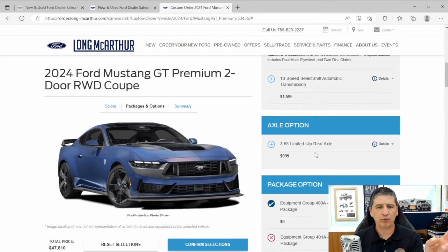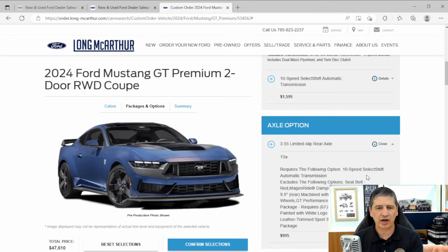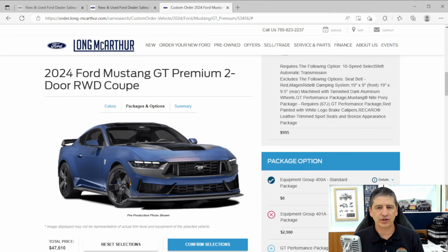And you can upgrade it with the automatic transmission. It tells you that requires automatic. You can upgrade to the 355 limited slip. That is not available with your GT Performance package. Our website provider is also showing us some other things, because MagneRide requires GT Performance. The red seatbelts require GT Performance. We'll get into that in just a little bit. That's why they're just touching all the bases there. Also, this other wheel option requires the GT Performance. Again, most of it just has to do with the GT Performance because in the order guide, it just doesn't allow you in the automatic to add that if you have the GT Performance package. So just note that there.